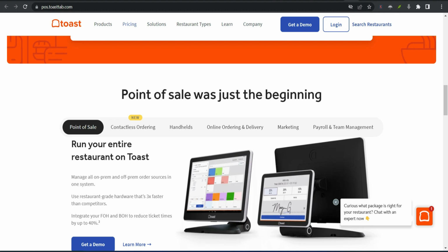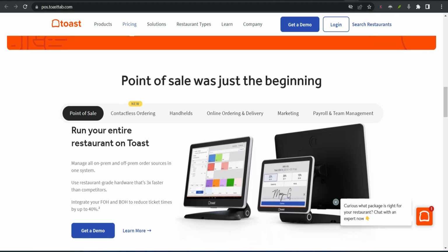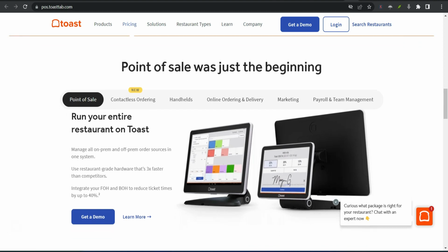Payment processing fees. Your payment processing fee depends on your restaurant model, such as quick service or food truck, so each price is customized to your business and transaction volume. You'll want to contact the sales team to get an accurate quote.